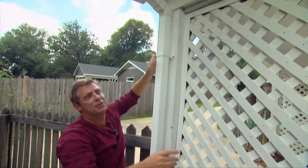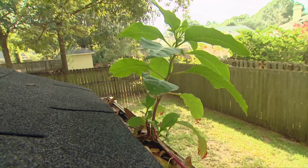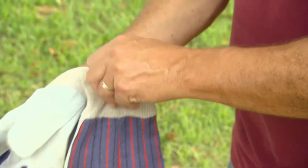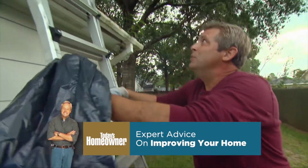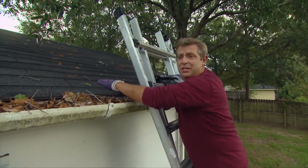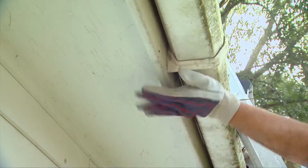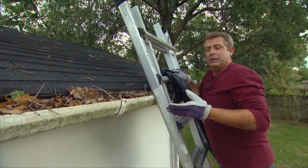What really concerns me, though, look up here. I can actually see I've got leaves coming out of my gutter here. I've got vegetation growing in the gutter. So that tells me I've got to clean these out. When you have a gutter that's full like this, that rushing water coming down here can actually create a backwash and force water back up under the shingles, giving access to damage. You can get the soffit, the fascia rotting out. You may not even know it until it starts happening.